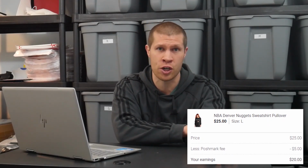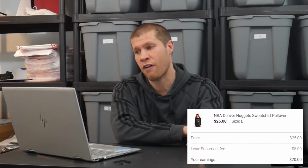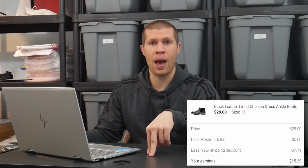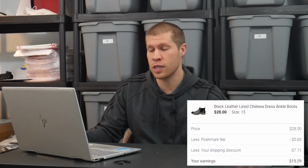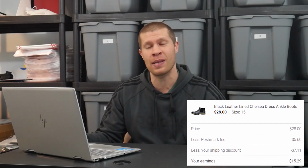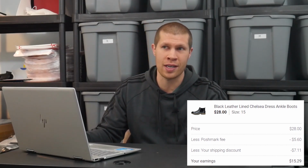Very next one, an NBA Denver Nuggets sweatshirt, same palette. Sold this one for 25 bucks, ended up netting $20 after fees on Poshmark. These black boots were from the liquidation palette where I actually sourced a bunch of shoes. So these I sold for 28 bucks, which was a little bit of a lowball offer. Same exact guy like we talked about. Ended up netting $15.29, so I still doubled my money because each shoe in that palette I think was like $7, excuse me. So ended up more than doubling my money on these. It was a lowball offer, but I still made money.